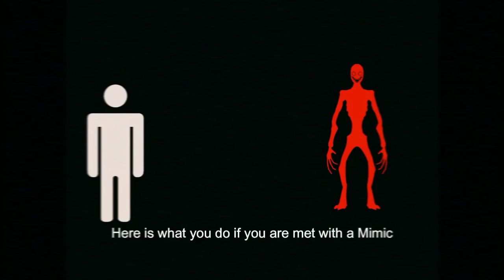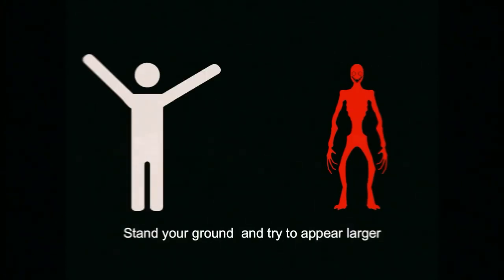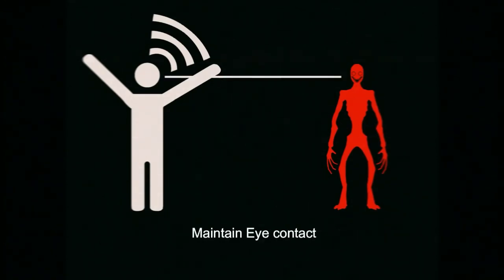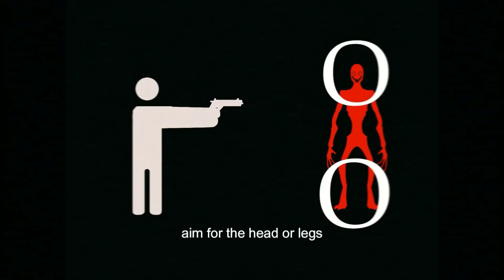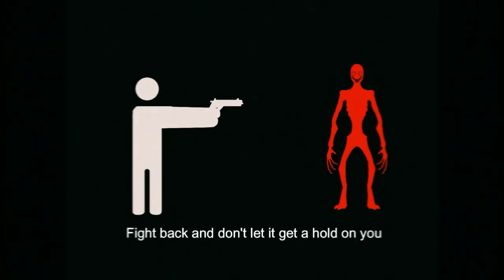Here is what you do if you are met with a mimic. If it stands before you, do not panic. Stand your ground and try to appear larger. Wave your hands and make plenty of noise. Maintain eye contact. A mimic will hesitate to attack a potential threat. If you are armed with a weapon, aim for the head or legs. These are the best areas to hit to immobilize the threat. Fight back and don't let it get a hold on you.